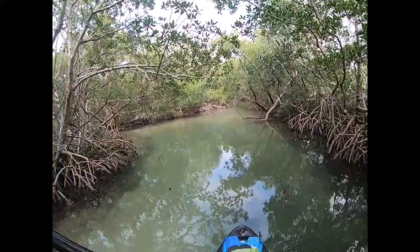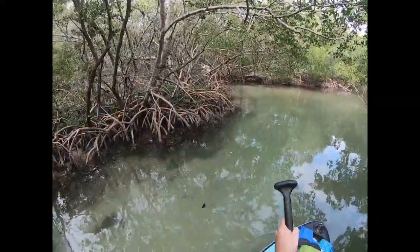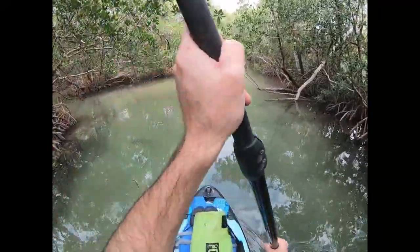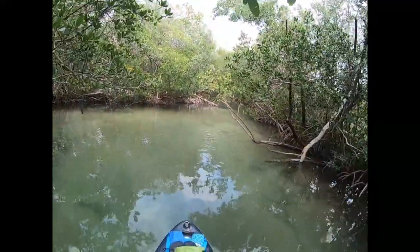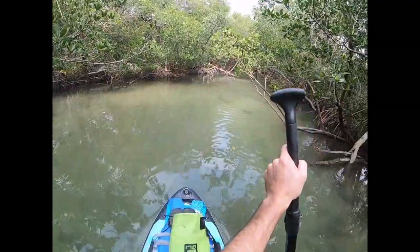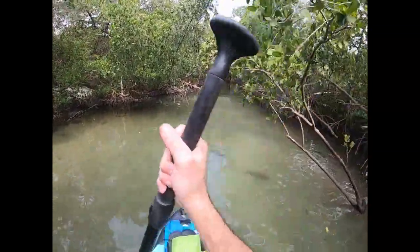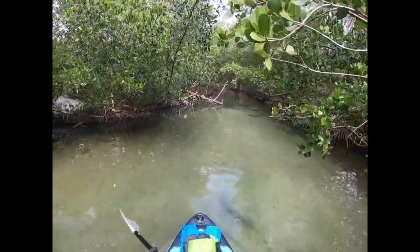3 is an awesome tunnel. 4 is a really cool tunnel. Yeah, those paddlers went this way. We're gonna go this way, dead ahead. Hope I didn't mess up the order or anything like that. You never know. I'm lost.